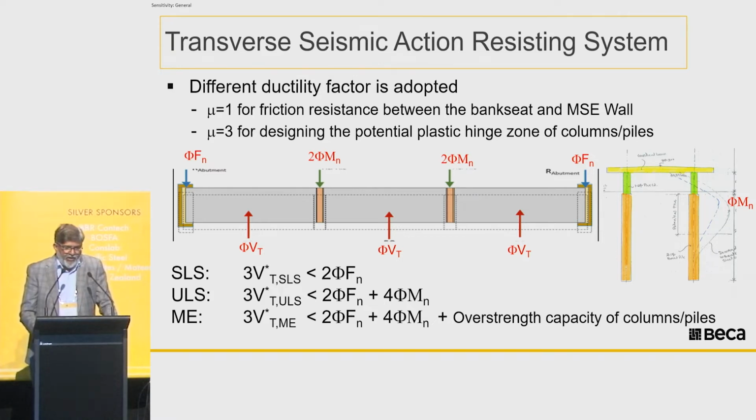So again, if we have VT as the inertia force per span, for the serviceability limit state, the inertia force in the transverse direction will be resisted by the friction at the abutment. For the ULS case, we get the reaction from the portal action. And for the ME case, the maximum earthquake case, we add the additional effect, the overstrength design of the portal.